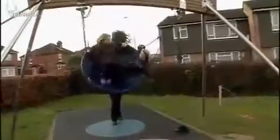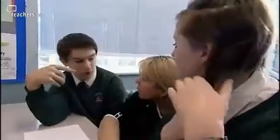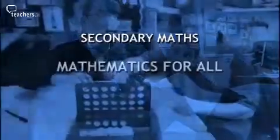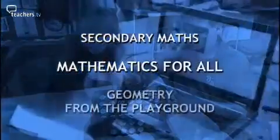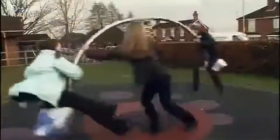This study of geometry involves gathering information outside the school and analysing it in the classroom. Year 9s from Wildern School in Hampshire are looking for maths in their local children's playground.